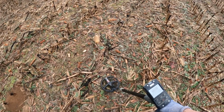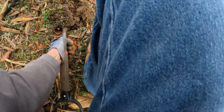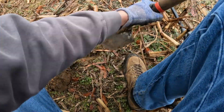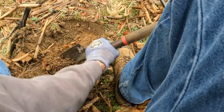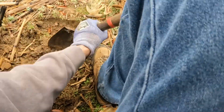Got a signal right here that's reading in the 80s. I got a little bit wider shovel that I had in the back of the truck. Still reading high. I left my pinpointer at home, of all things. So we're gonna have to try to do this without a pinpointer. Still sounds pretty good. Ground's hard as a rock down here. It's really hard.